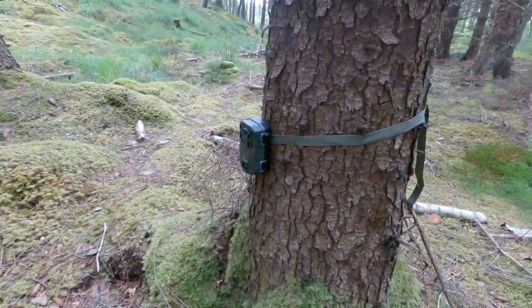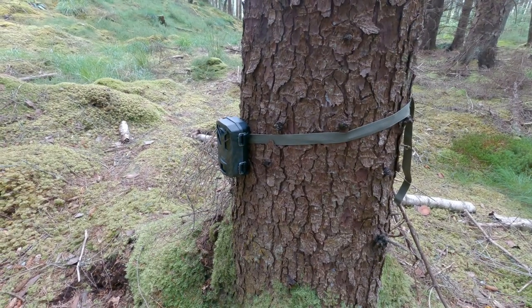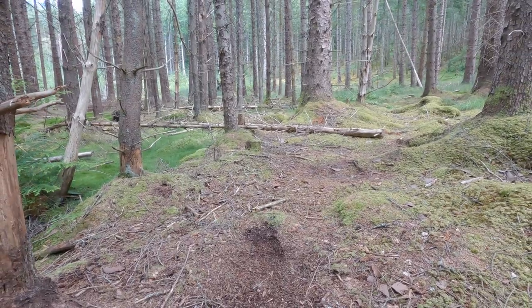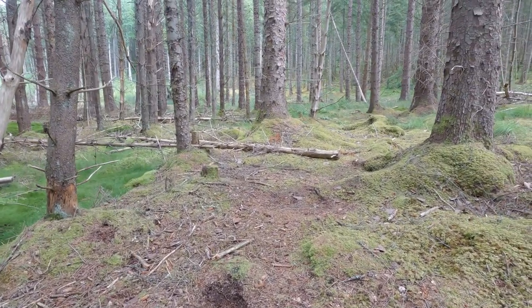So I've set up the trail camera with quite a good view of the actual woods itself. So it'd be awesome if I've got some footage, whether it be boar or deer. I personally think it's deer, but we'll wait and see. But I'll take it back over to the actual camp itself and we'll just sort of sit down and have a little look through the actual footage. And basically what I will be doing is, any footage I do have, I'll pop it up onto the actual video itself. But let's just take it back just now.